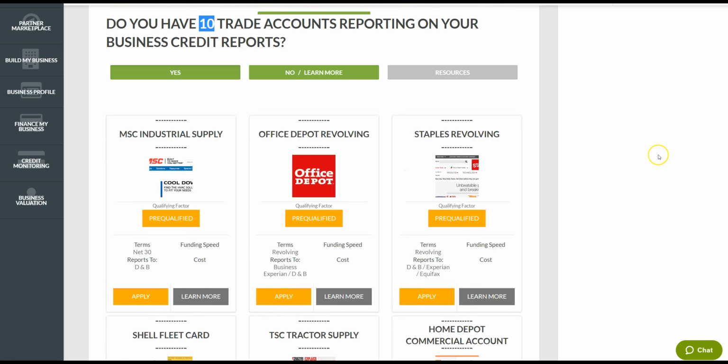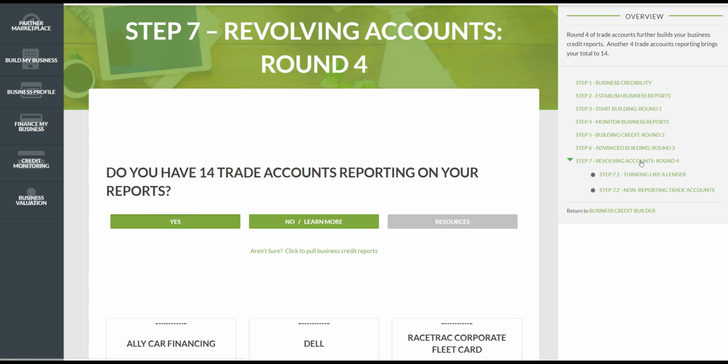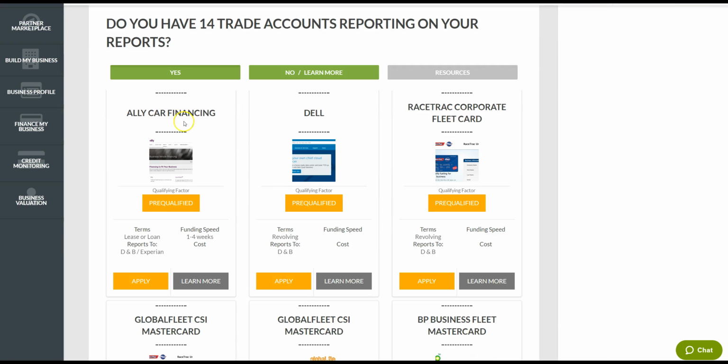So there's not an endless, but a large abundance, the largest abundance that you're ever going to find, of vendor credit accounts and revolving credit accounts to build business credit. There's auto vehicle financing, all of which is available without a personal guarantee and without a personal credit check. You can get credit for places like Dell and Apple for computers. You can get fleet credit for auto vehicle repairs and maintenance, and also fuel.